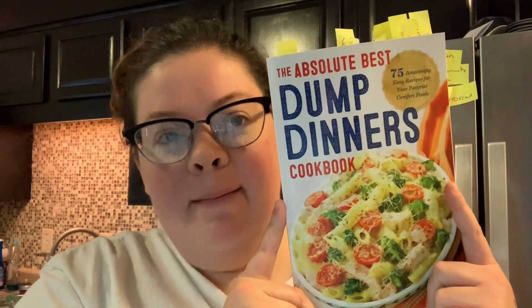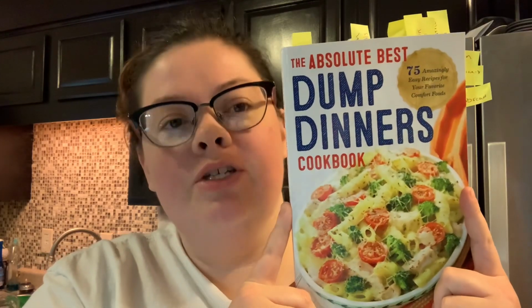For me, I am cooking out of this, the Absolute Best Dump Dinners cookbook. And y'all, the title is true. The 3 recipes that I cooked from this cookbook were delicious, and as you see, I have a ton more marked and ready to go for future recipes. This cookbook is amazing. It was gifted to me by Kat over at Southern Farming Kitchen for my birthday this past July, and the recipes are super simple, really easy, and delicious, so I cannot wait to share these recipes with you guys.